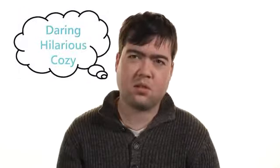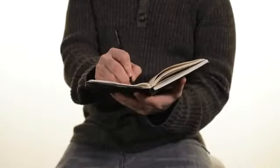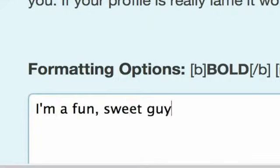Grab a piece of paper and a pen and quickly jot down a few words that represent you. Think about what makes you unique. Try to avoid generalizations like "I'm a fun, sweet guy." You want to make sure that you don't sound like everyone else.